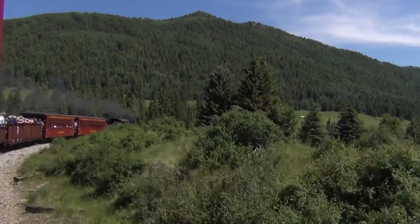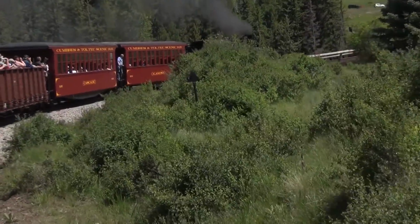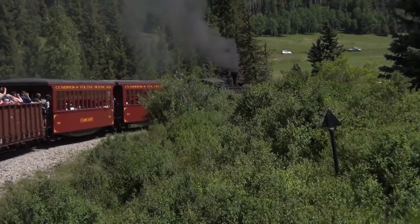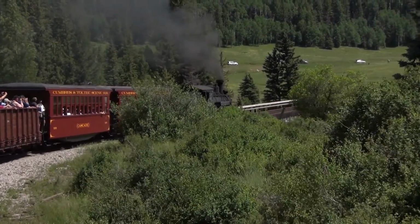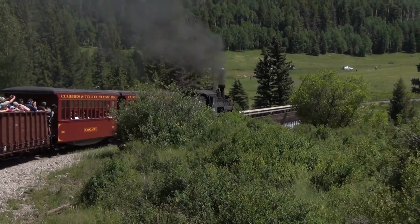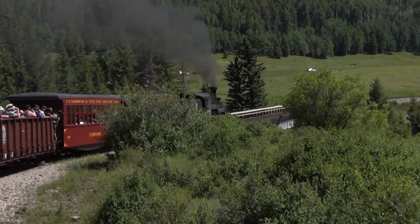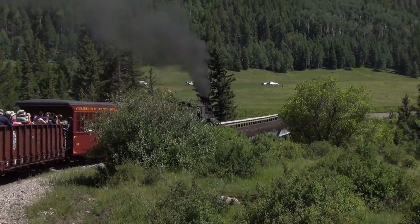Retirement side, left side. It is a necessary function on a steam locomotive to get rid of sediment from the boiler, but we also do it where it becomes a photo opportunity. We have beautiful sunlight out here. There's no doubt we will get a rainbow off the left side when he does this blow down on the truss. If we're really lucky, it'll be a double.